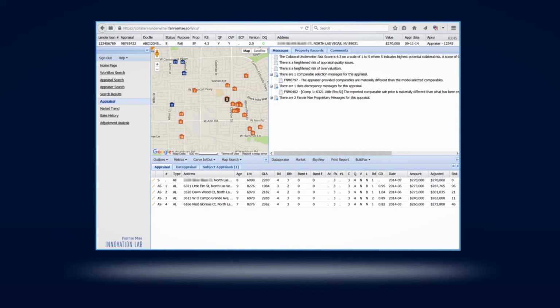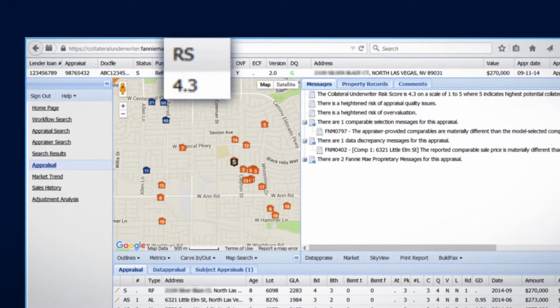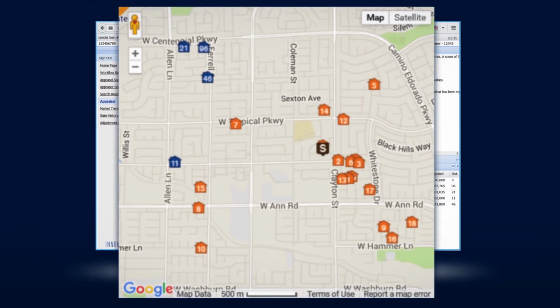On the appraisal page, CU provides detailed identifiers around the appraisal, including the CU risk score, which rates risk on a scale of 1 to 5, where 5 is highest risk, the appraisal quality flag, which notes potential issues with the appraiser's methodology, and the overvaluation flag, which notes potential issues with the appraised value. The map shows the location of the subject property.